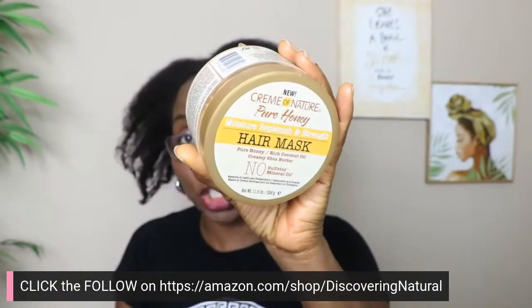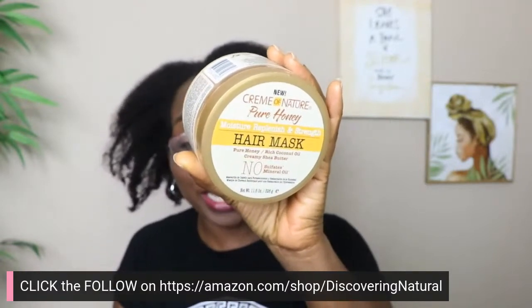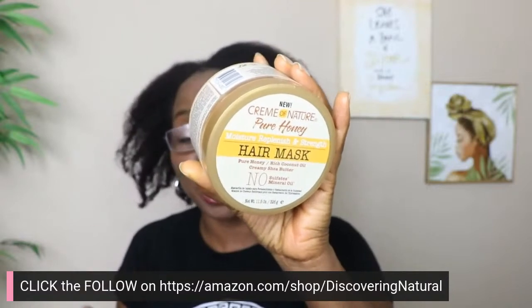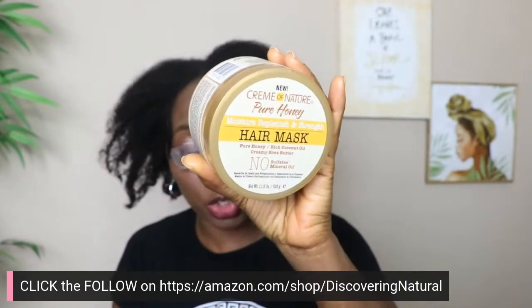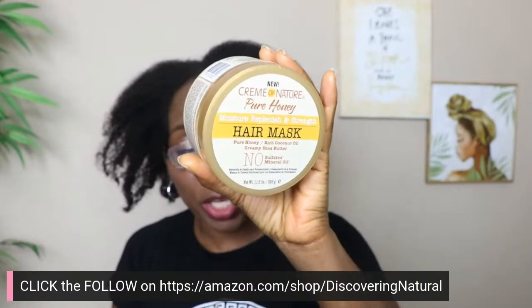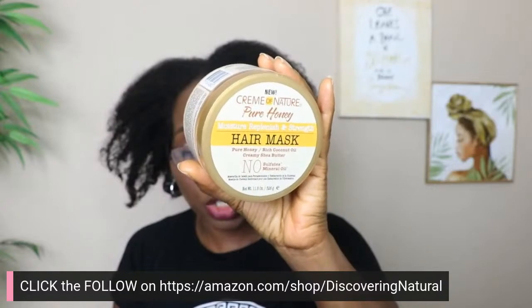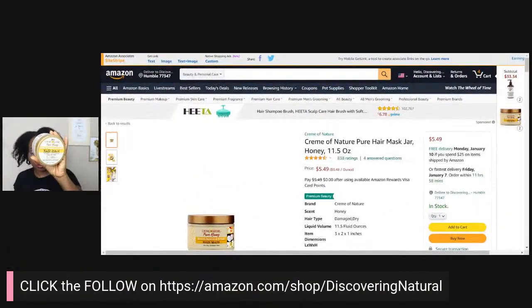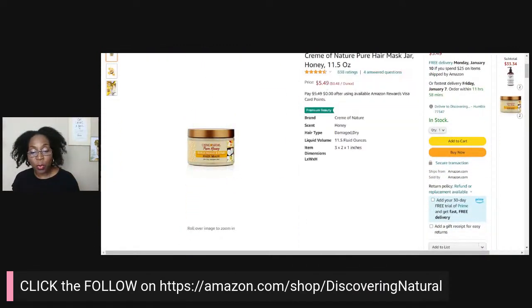Now this deep conditioner, so many people have raved about it. I tell you, I always keep on getting it. If you're watching me on Amazon, you can see that I've highlighted it on the carousel right now. I'll show you this product right now on Amazon. Let's bring it up on the page right here, so you guys can see it is $5.49. So affordable, and it's nice and thick, very, very nice and thick.